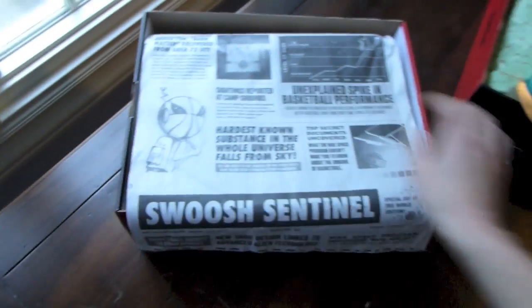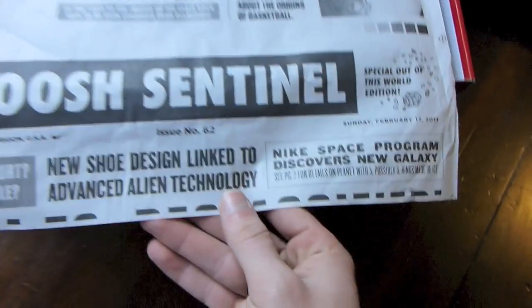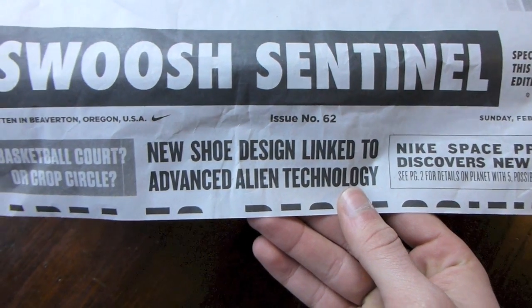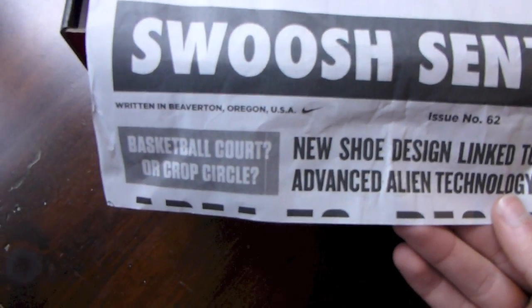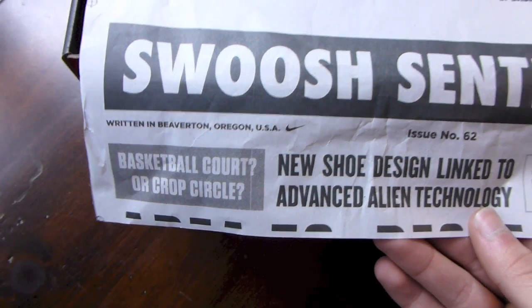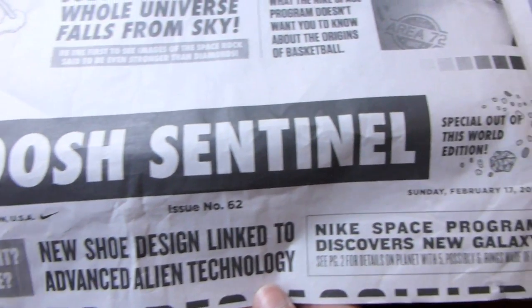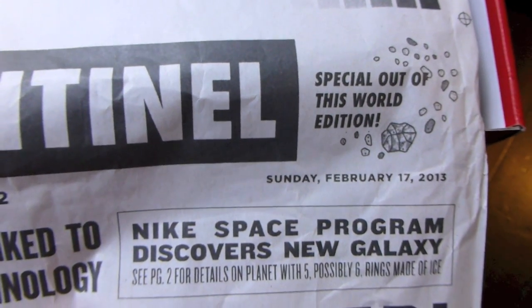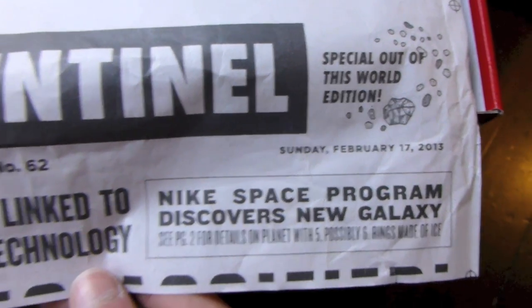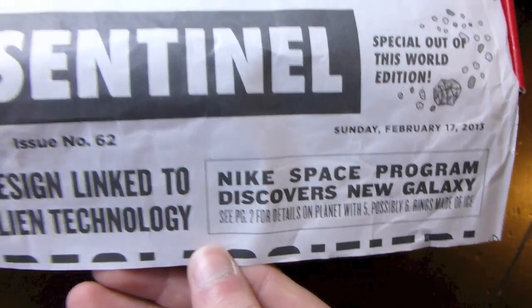So let's go over the special newspaper edition paper. New shoe design, linked to advanced alien technology. Basketball court or crop circle, written in Beaverton, issue number 62. You see, I'm in the future, Sunday, February 17th. It's only February 9th. Nike space program discovers new galaxy.